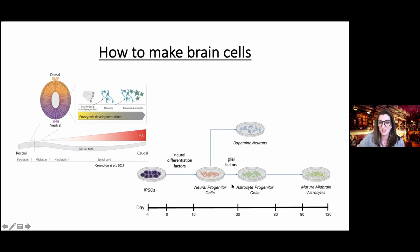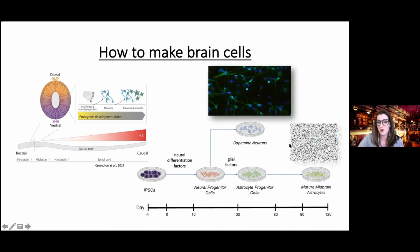So once we've got a happy population of induced pluripotent stem cells, we can start differentiating them. If you were to just leave them be, they will start spontaneously differentiating, and you might get random cell types from across the body. But because we're interested in Parkinson's disease, and because it affects the brain, specifically the midbrain, we want to make cells that are from this region, and we can do that. So thanks to developmental biologists, we know what signals are present in the developing embryo at the different times, and we can use this to our advantage in the lab.